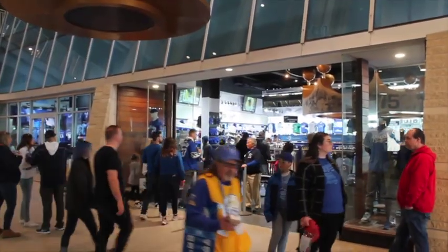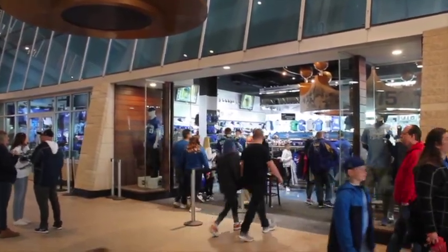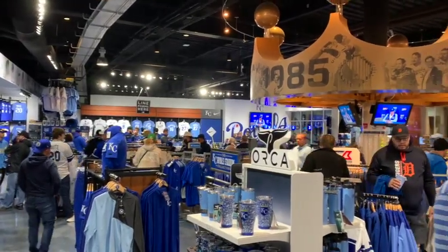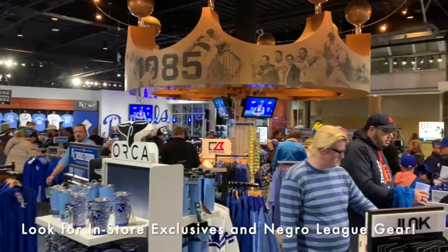And don't forget to stop by the Royals Team Store on the main concourse behind home plate for all of your Royals merch, gear, and in-store exclusives.